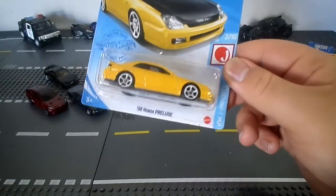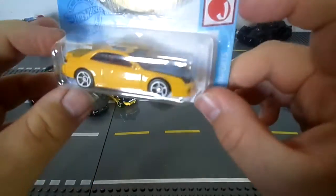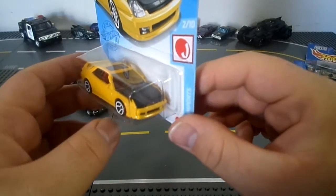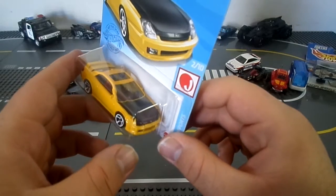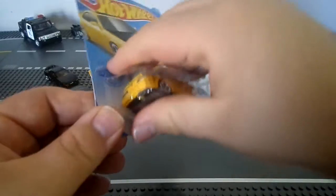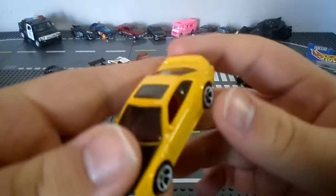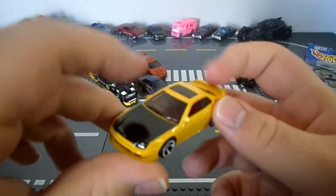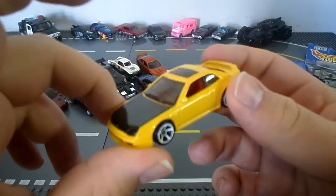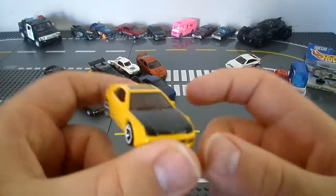Alright, check this one out. We got a 98 Honda Prelude. I really think this one looks nice, especially with the... I guess it's supposed to be like a carbon fiber hood, but it's really just a metal hood. But still, that's cool. Open you up. Come on. There. Whoa, that one opened up easy. Check the interior out. Nice red interior. I like the slightly tinted windows. It all fits together so well.